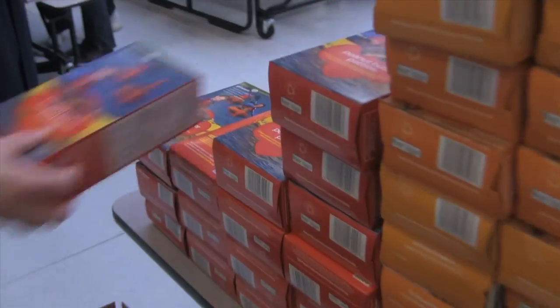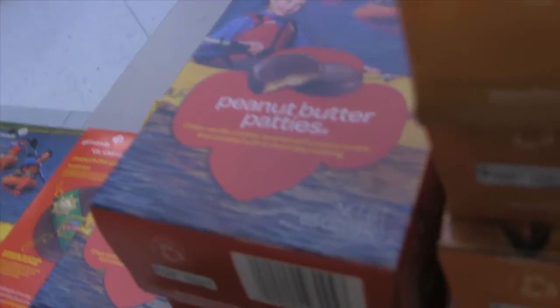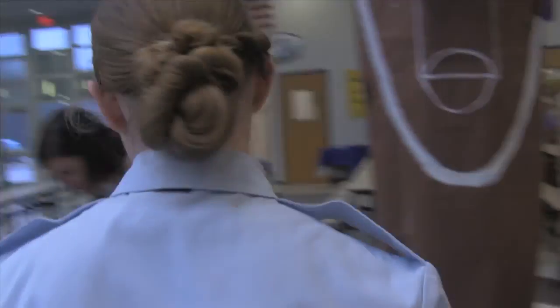Not only do we help in collecting the items, we also help make the care packages. We invite the elementary school children to help out at our packing party. This year, we shipped about 300 care packages to our troops overseas.